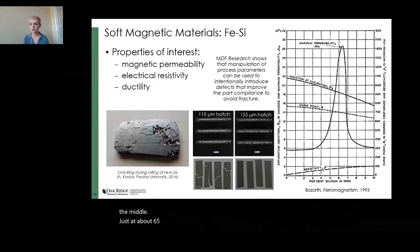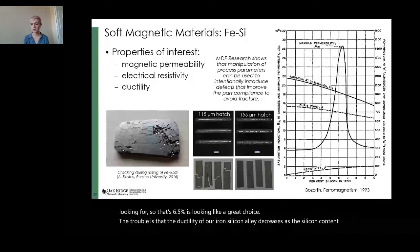For the purpose of a motor, higher permeability and higher resistivity are exactly what we're looking for, so that 6.5% is looking like a great choice. The trouble is that the ductility of our iron silicon alloy decreases as the silicon content increases. It actually drops off quite significantly around just over 3% silicon.